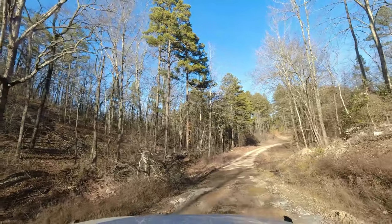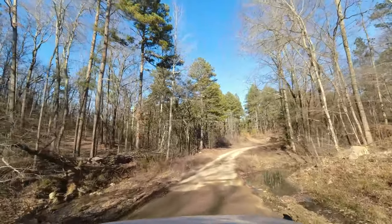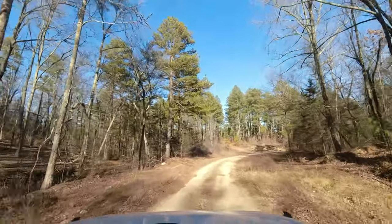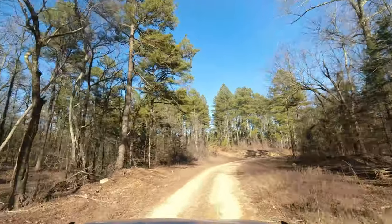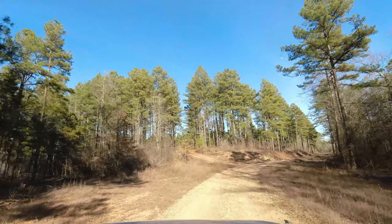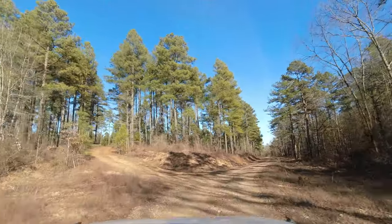You'll see a little bit of a washed out area right there. That's not the biggest washed out, but like I said, with high clearance, you're just fine. You don't need a four-wheel drive. If it's been raining, that might be a different story. I don't know that I would try to go over that if it had a lot of water flowing, because there are pretty good climbs on this section.